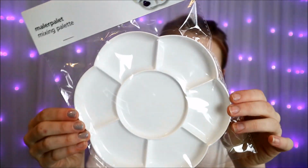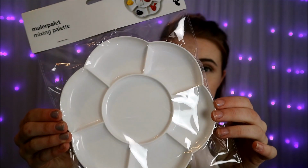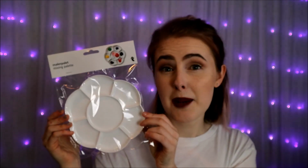So I got this to mix my paints in because I have big acrylic paints and I have nothing to mix them in. So I got one of these, and I think it was £1. I'll give you a little close up, but it's basically just a standard paint mixing palette in the shape of a flower. I just thought I would grab that for £1.